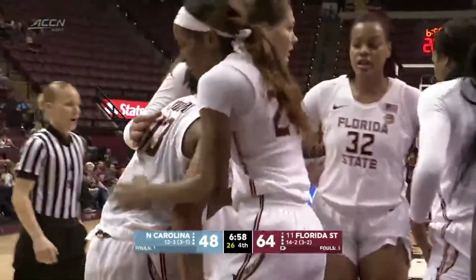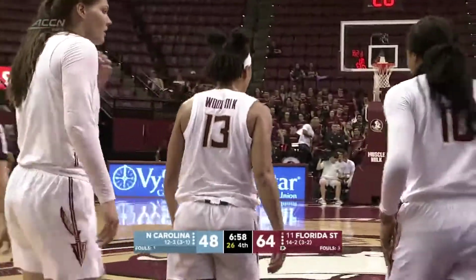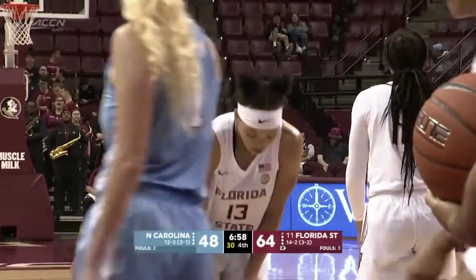Good 2-on-1 break execution for the Noles off of the steal from Woolfolk. She just stepped in the passing lane, gave it up early to her teammate Morgan Jones, who gave it right back on the 2-on-1 break.